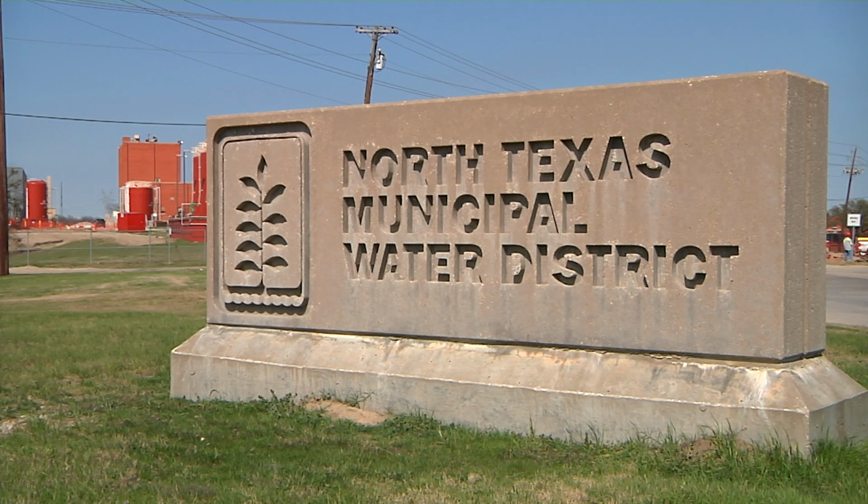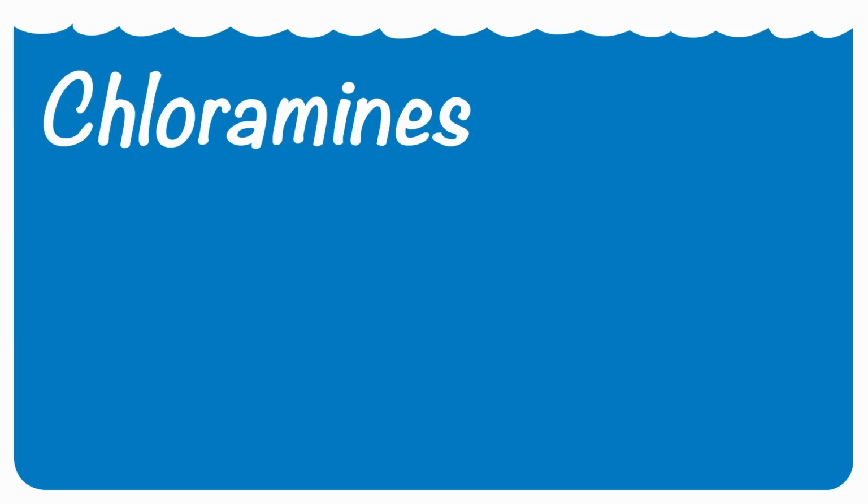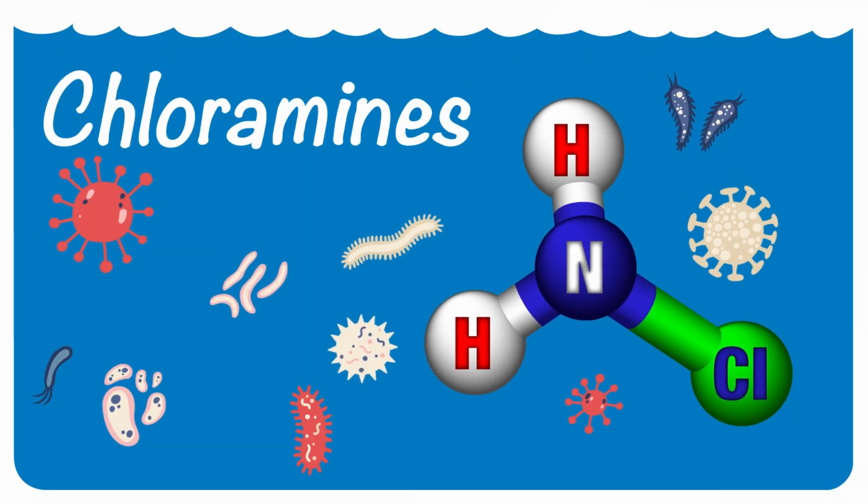Every year, North Texas Municipal Water District does routine maintenance on our water system, but don't worry, nothing major really changes. Our water goes through a very rigorous cleaning process, and during that process, a disinfectant called chloramine, a combination of ammonia and chlorine, is added to ensure that all the bacteria and other microorganisms are eliminated before the water gets to you. During the annual water system maintenance, there's one small adjustment made to the normal process.